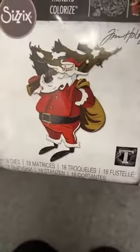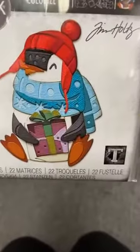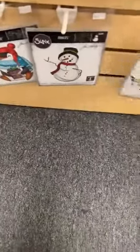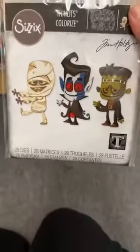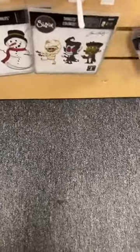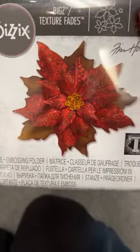We have woodland Santa. Il me reste 3. Eugene, there's only one. This is it. Only one Eugene. Only one Mr. Frost. And only one costume party. This was the most popular last Halloween. The fancy poinsettia. One of the most popular dies ever.